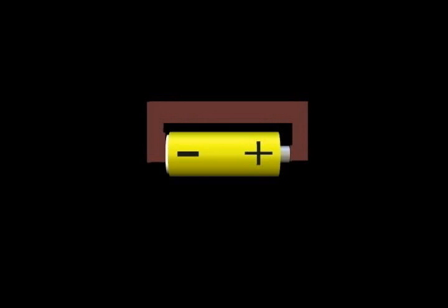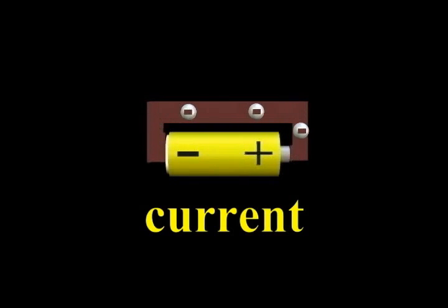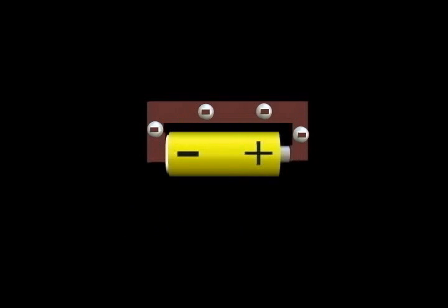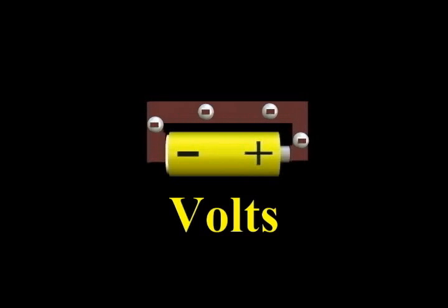Touch a metal conductor to each end of a battery and electrons begin to flow from minus to plus. Flowing electrons are called current. Current is measured in amperes. The force moving the electrons is voltage and is measured in volts.